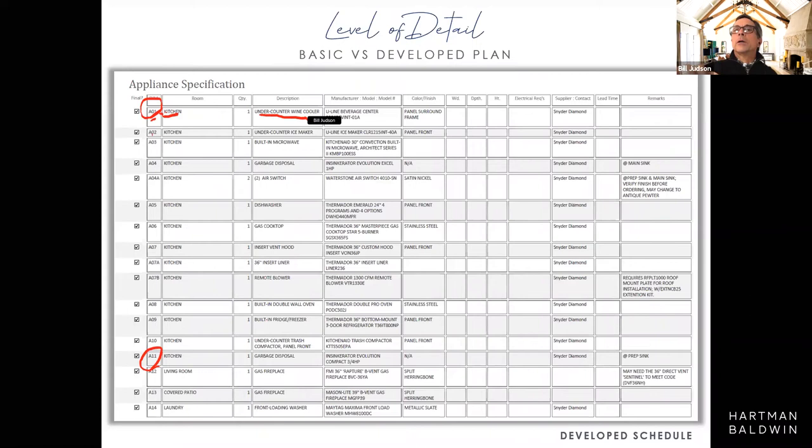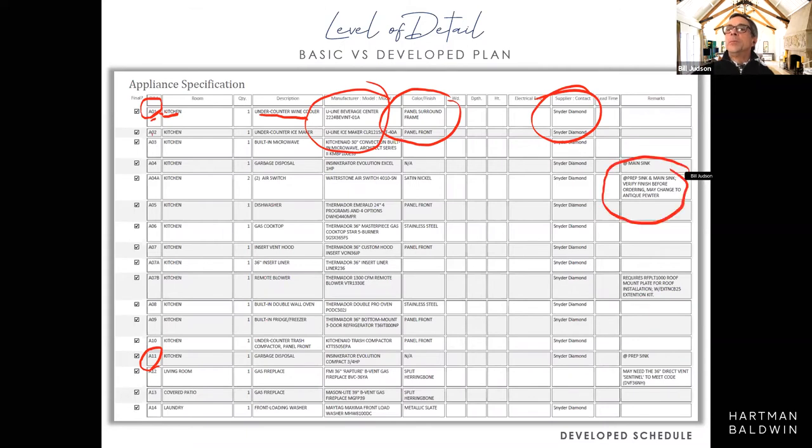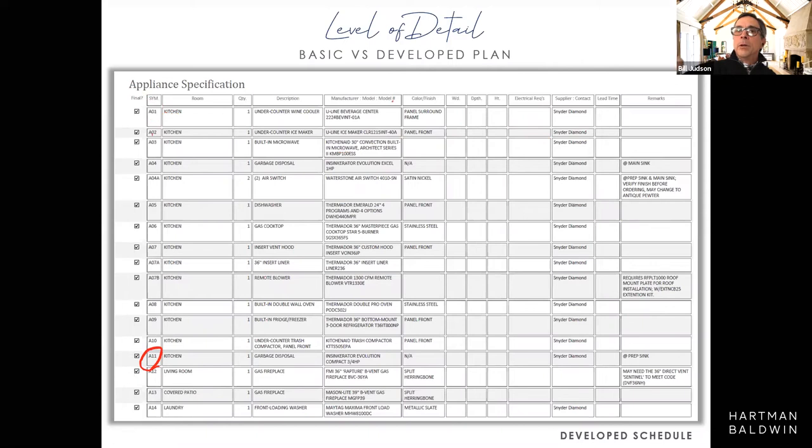It's an under counter wine cooler. Not only that, it's a U-Line beverage center wine cooler, model number. What kind of specification is specific to that? Where can we get it? Are there any special things that we need to take into consideration? And appliances don't tend to have a long lead time, but on things that will have a long lead time, plumbing fixtures, tiles, that kind of thing, we'll even have the lead time in there so that all of that is figured out and we know when we need to order all of that. So again, these schedules are not to be overlooked.